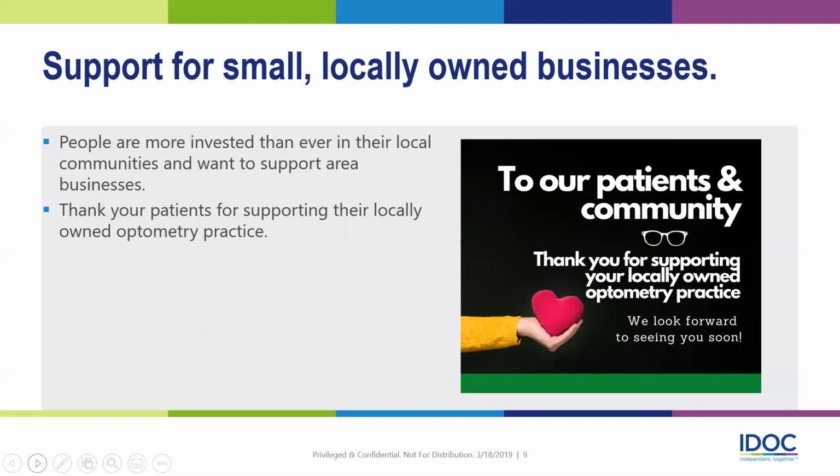I think right now people are more invested than ever in their local communities, and I've seen a real hunger to support area businesses, particularly restaurants. But I think right now you might consider carrying on that branding of shopping small and locally owned, and we're a small business, we're independently owned. I think that's important to carry through over the next few months, and thank your patients and thank the community for their support. I think that would be well received right now and is a wise thing to do on social media.